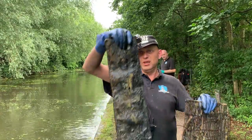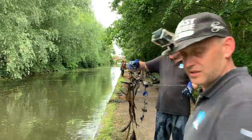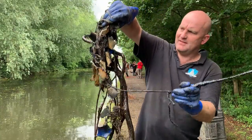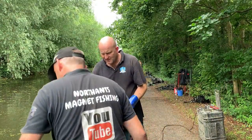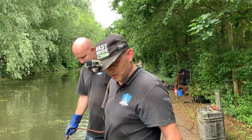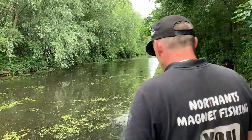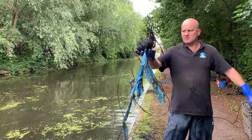So we've got a grill and a backing plate for an old number plate. Really old, that is. So Aaron's just been using the grapple and he's got the remains of a football tangled in just about everything else. Fishing ball, a metal bracket. Random. That's part of a Hoover. So I've got the brush out of a Hoover now. There we go, it's looking tired now. You got some wire. Yeah, so he's got a roll of cable now, look.